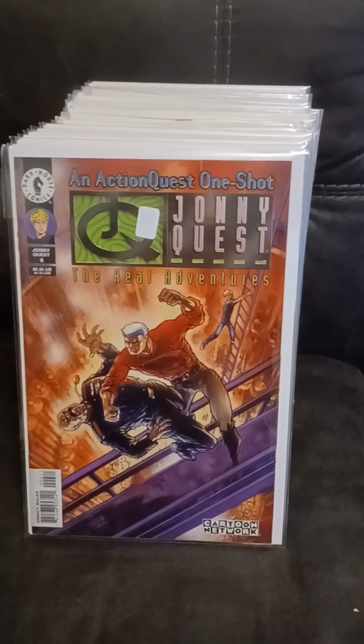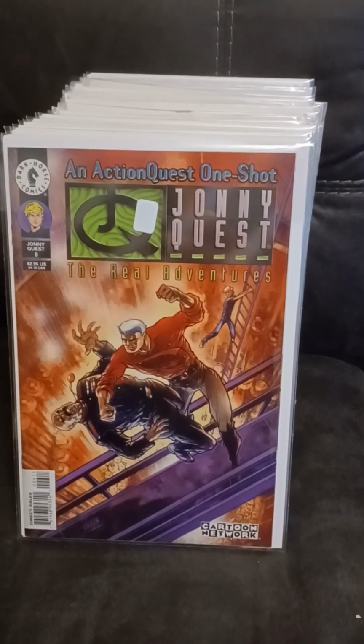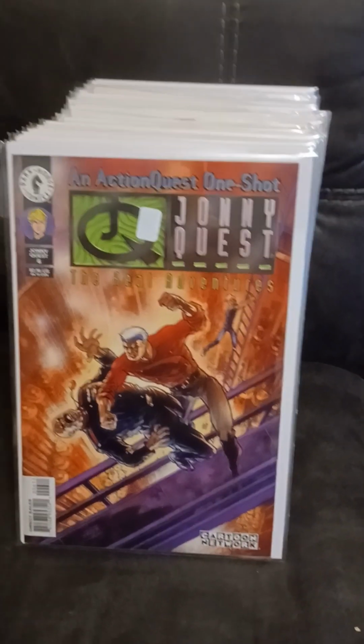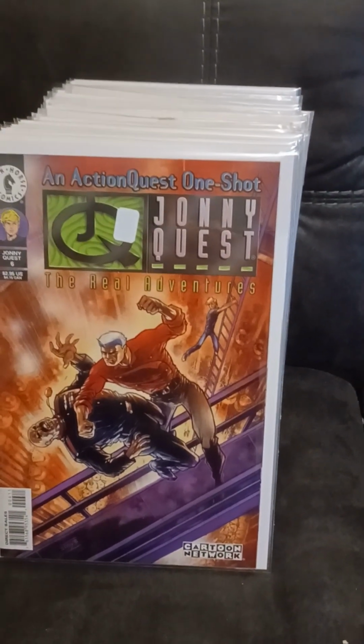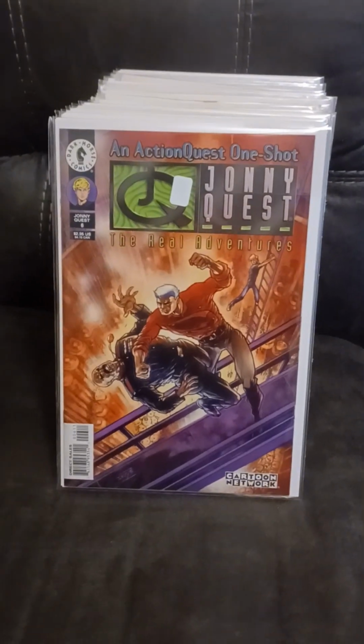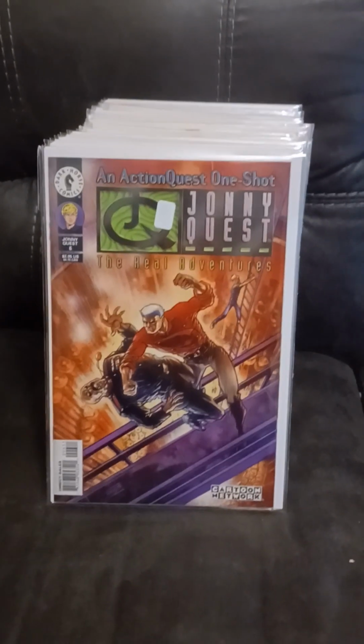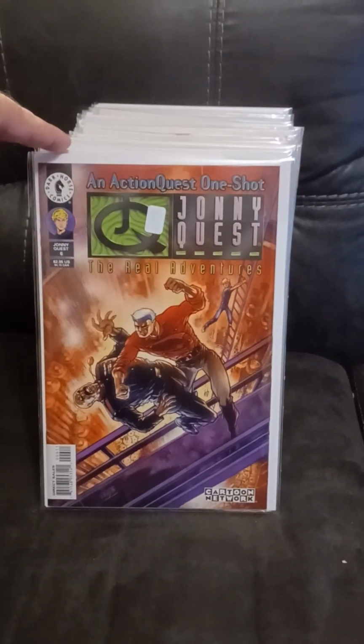This is the Real Adventures of Jonny Quest. I'm almost done with this. There's 12 of these. These are the Cartoon Network one they did at a point where they started redoing an animated version, mixing the computer stuff with it. But I figured I'd collect them.